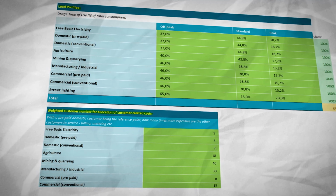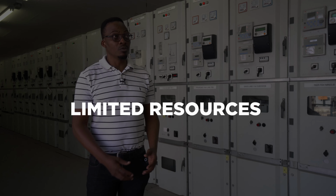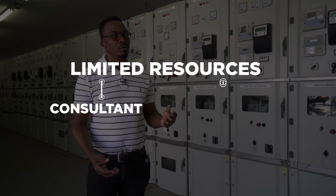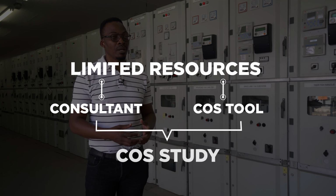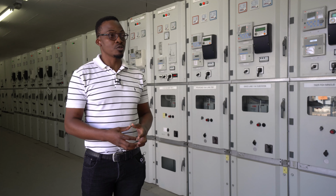As Rustenburg Municipality, in the position that we find ourselves in with limited resources, it was good for us to have the experience of a consultant together with the cost of supply tool that assisted us in being able to put together this cost of supply. And we'll recommend this to any municipality that's in a position similar to ours, that they could also follow the same route that we followed in developing their own cost of supply.